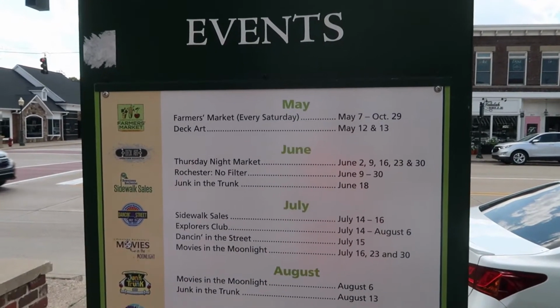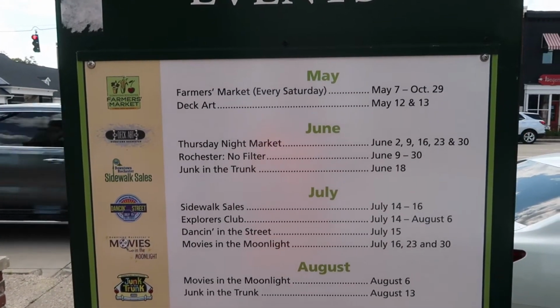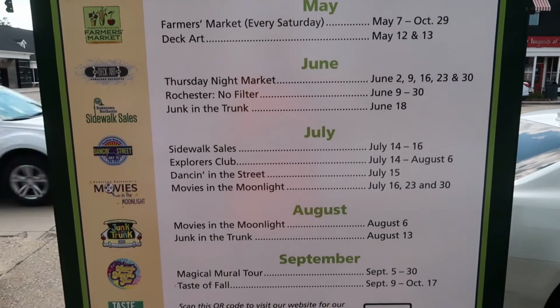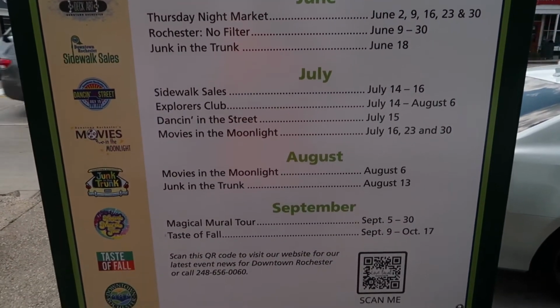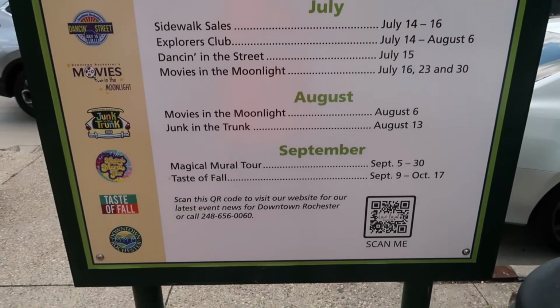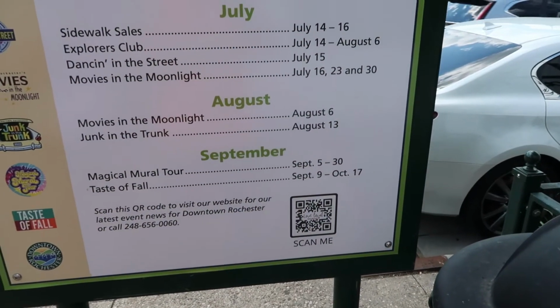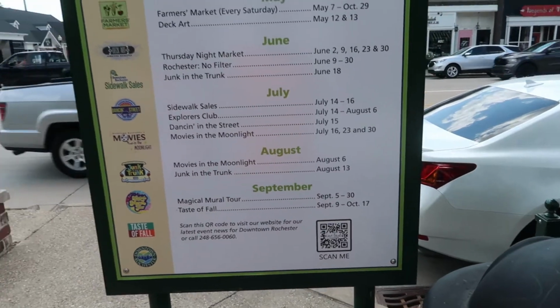There's a list of a lot of the events they have through September. See, we're in July. I don't see a closed AF entry. But magical mural tour, September 5th through the 30th. That sounds cool. Yeah, it does.